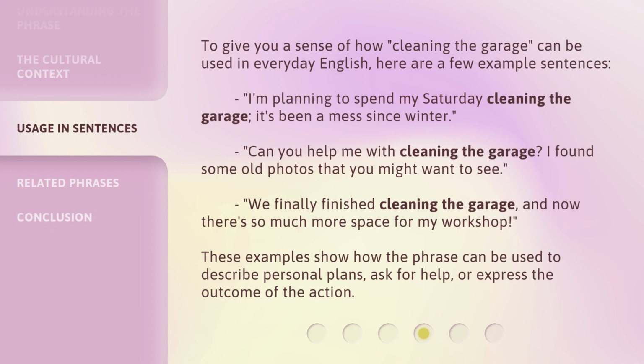To give you a sense of how cleaning the garage can be used in everyday English, here are a few example sentences. I'm planning to spend my Saturday cleaning the garage. It's been a mess since winter. Can you help me with cleaning the garage? I found some old photos that you might want to see. We finally finished cleaning the garage, and now there's so much more space for my workshop. These examples show how the phrase can be used to describe personal plans, ask for help, or express the outcome of the action.